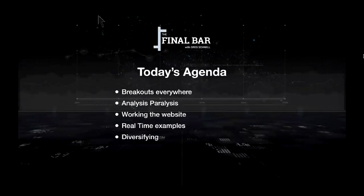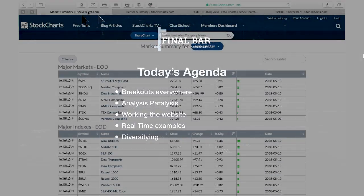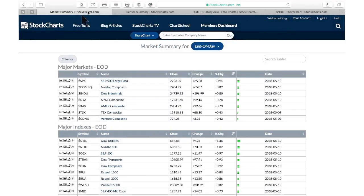So we're going to work through some of the websites and some of the real-time examples, and then we're going to talk a little bit about diversifying to try and help people understand how to manage risk. And I don't know if we'll get into the diversification today just because I have so much other stuff I think is important to cover off, but we'll see if we can get there.